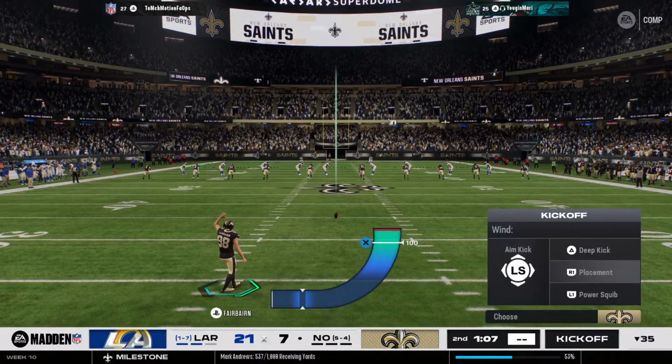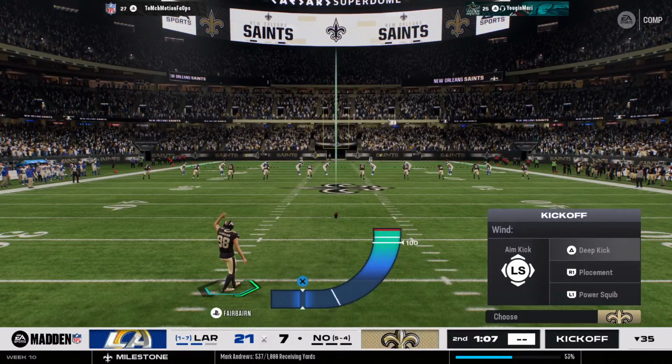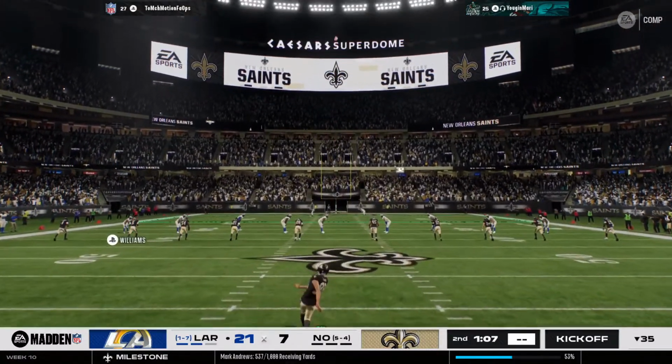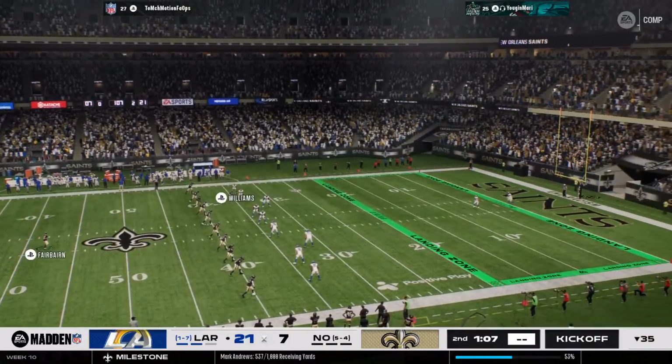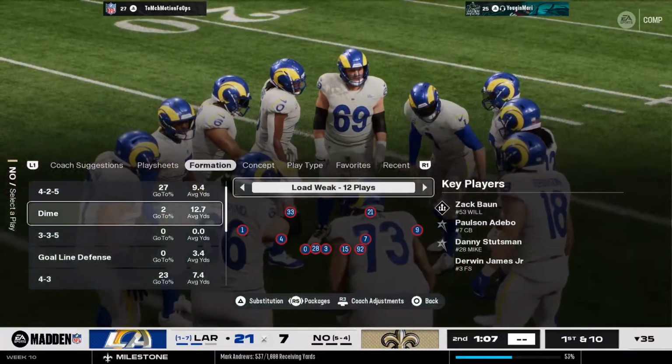Set to kick off. So after the touchdown, here's Fairbairn now to kick it away. The Rams take over 1st and 10.